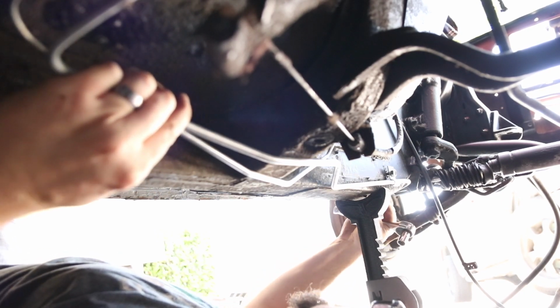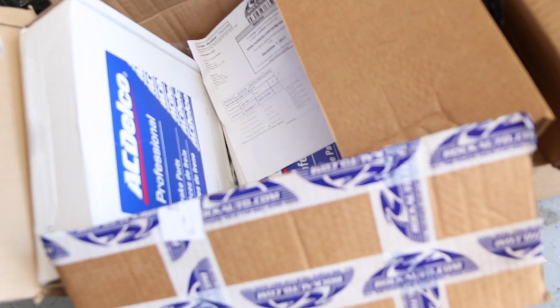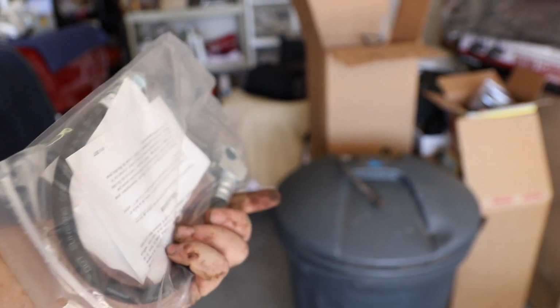Alright, I got the fuel line in here. Not easy to do with jack stands everywhere, but I need to snug this down. So I was digging through our parts pile and I found, what did I find? Where is it? Look what I found. We had already ordered all these parts. I didn't know that. So, I'll put this back on. I can finish the back lines.